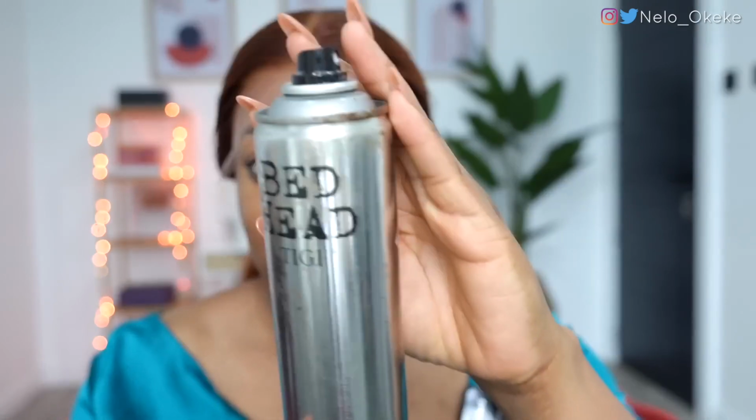Guys, I actually went ahead and removed the wig cap because I don't want to do too much. I want to show you the best, easiest way to wear this wig without doing too much. That being said, I'm going to be using this bedhead hairspray for the wig, and this is all I'm going to be using.